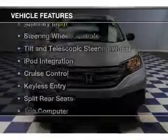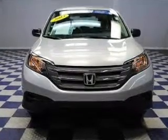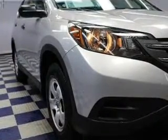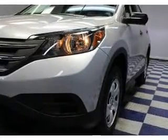The features include Bluetooth connectivity, digital audio input, an auxiliary input, steering wheel controls, tilt and telescopic steering wheel, iPod integration, cruise control, keyless entry, split rear seats, a trip computer.